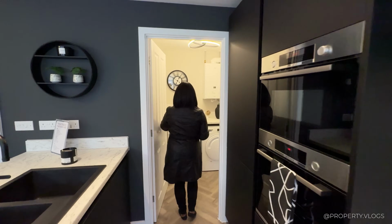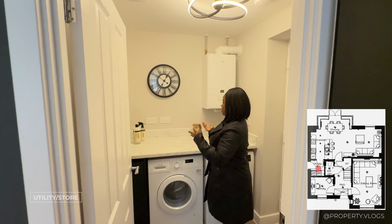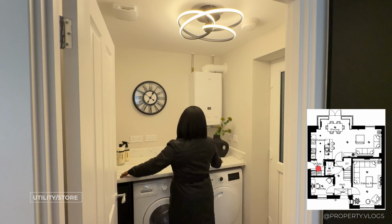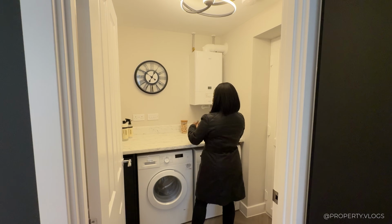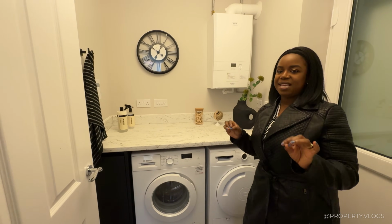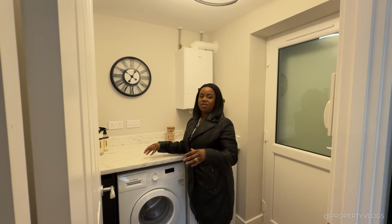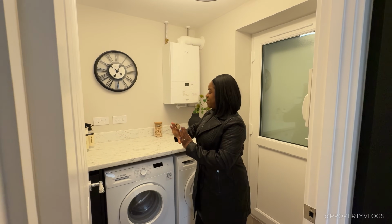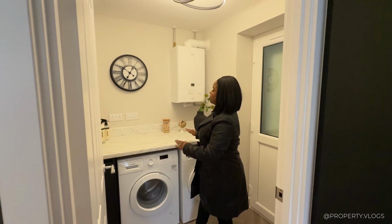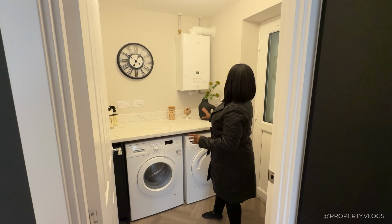So here we've got our laundry, utility, additional kitchen overspill space. You've got the worktop here for folding, stacking, additional appliances. Maybe you really like having that clean aesthetic for your kitchen. You can have all your machines laid out so that you're not putting them away and bringing them out. You can have it all on here, and then you can close the door and have that open plan, beautiful, clean look. You've got your boiler there.